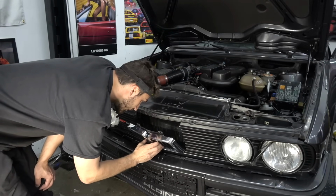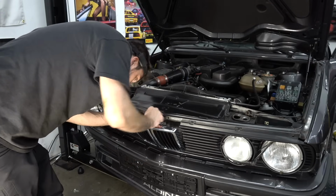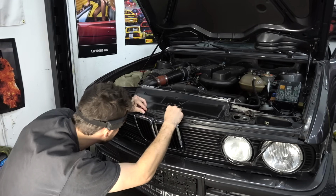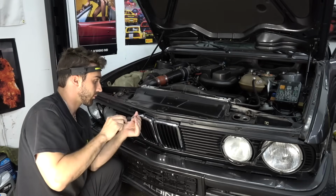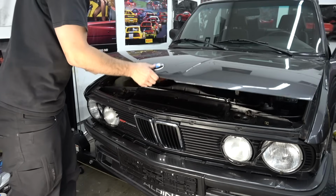So, clip. Dang, those lower clips actually clip in there pretty good. Close the hood for the full effect.